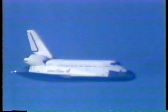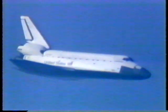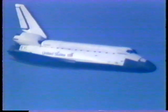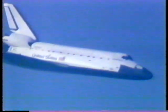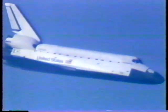Endeavour's wings leveling. Altitude 9,000 feet, 6 miles to touchdown. Speed 297 knots, 6,000 feet.